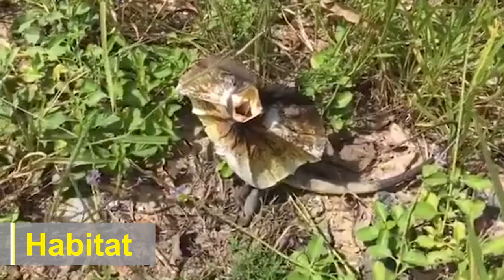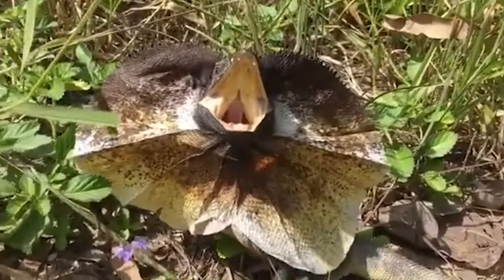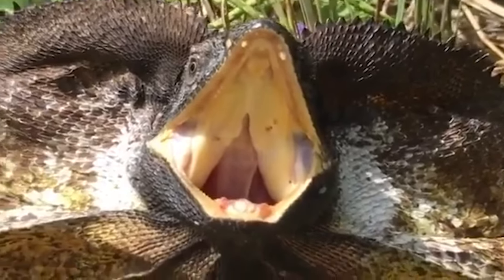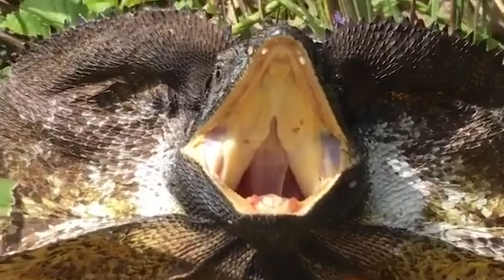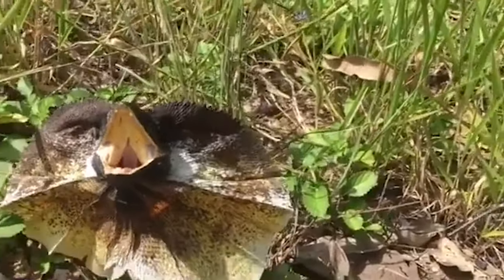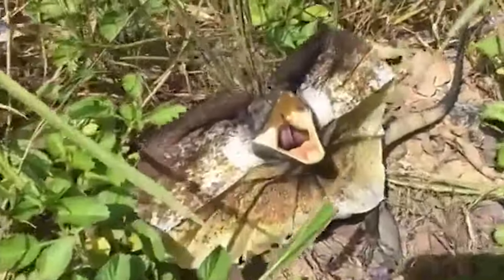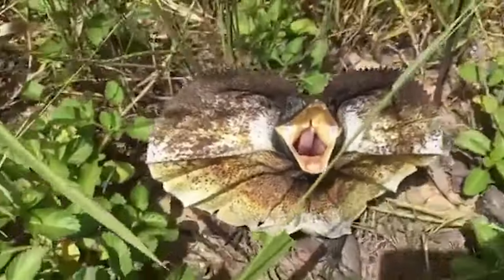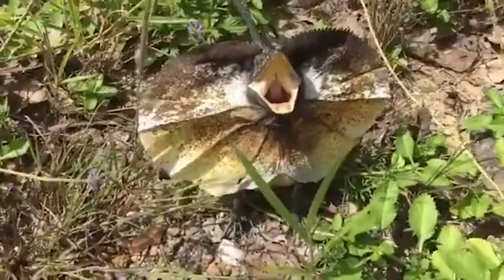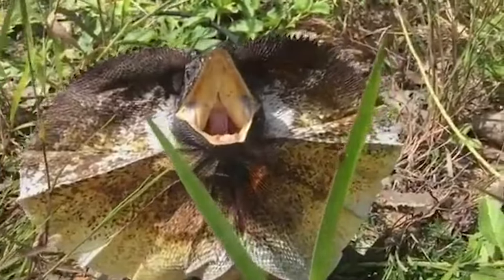Habitat. Frill-necked lizards are native to the tropical and subtropical regions of northern Australia, including Queensland, the Northern Territory, and Western Australia. They are also found in southern New Guinea. Their preferred habitat consists of woodlands, savannas, and scrublands, with a mix of trees, shrubs, and open areas. These environments provide the lizards with an ample food supply and suitable perches for basking and foraging.